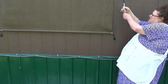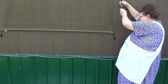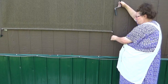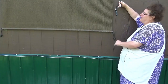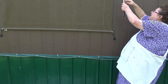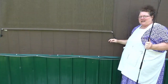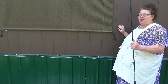So what I like to do is once I get both sides set, then I like to fix it where it's nice and snug. Now, I don't do it so much that it's really putting a strain on those, but there it is up tight against the window. And then you're simply going to take this out. I say simply, but remember, I have trouble because I'm short. There. So I take this out and I store it for the season, because they don't claim for this to be weather resistant.